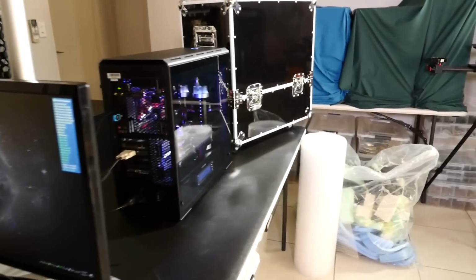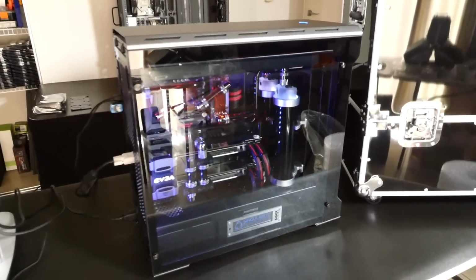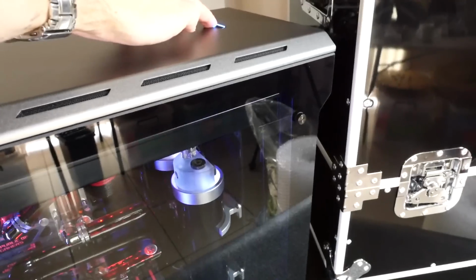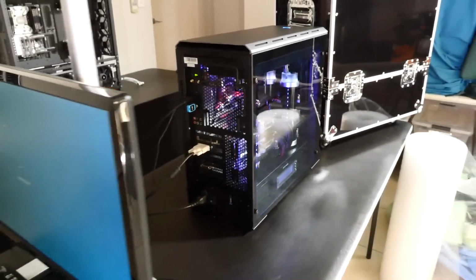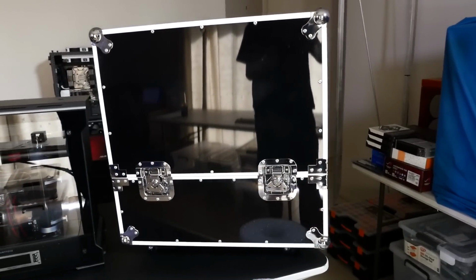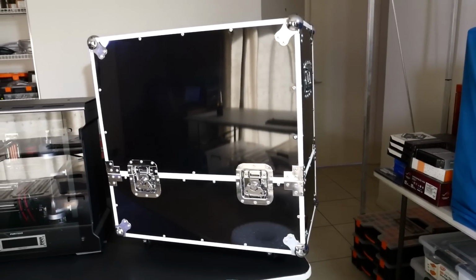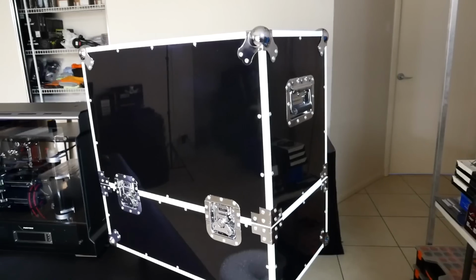So it's time to pack this build up. Let's shut it down for the last time before it ships. And luckily it doesn't have to go too far. Our flight cases are unique. You won't actually find anything else like this on the market because they're built completely from metal, aluminium and stainless steel. There is no plastic.